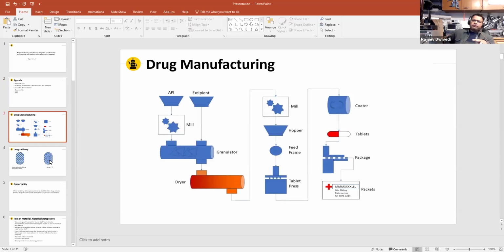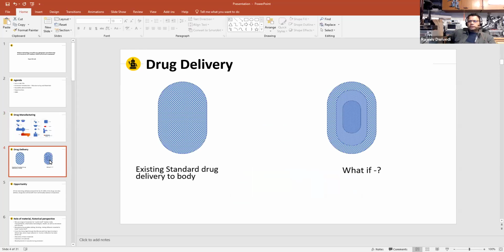So, typical drug manufacturing: we start with the basic ingredients, which are crushed and blended and eventually manufactured in a tablet press, and then coated and packaged and delivered to us. And what do those manufacturing processes lead to? What you see on the left is how the typical composition of the active ingredient in the drug looks. The same material across, and once you consume it in our body, the dissipation of the material is dependent on the total surface area.